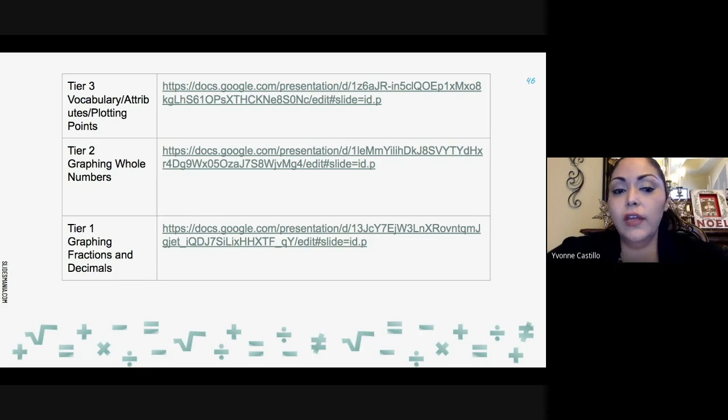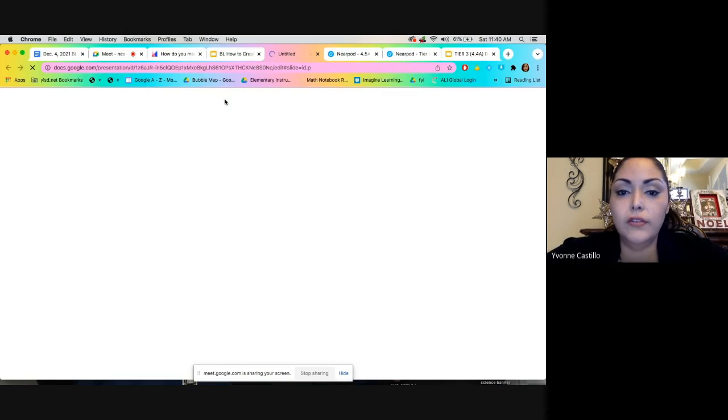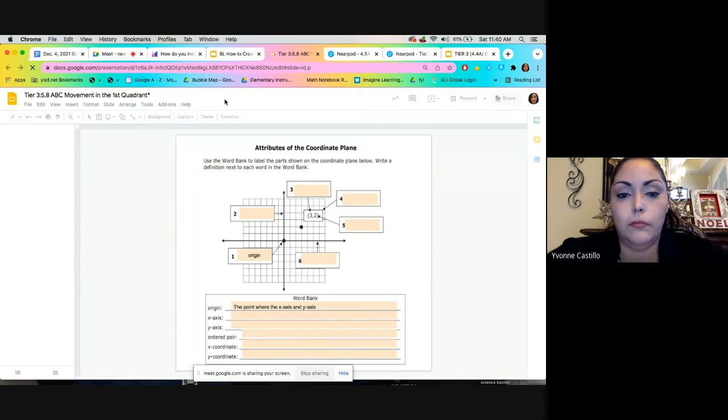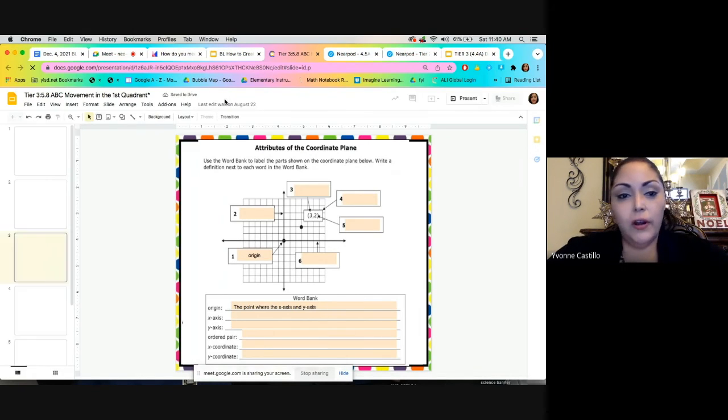Our tier 2 then started graphing the whole numbers and the relationships. Our tier 1 did the same thing, but now they're introducing fractions and decimals. So you can see how there's a different level for each group to work with. So I'll just very quickly show you what that looks like. So you can see our 5th grade teacher from last year, she worked on this one.